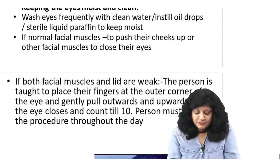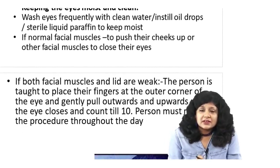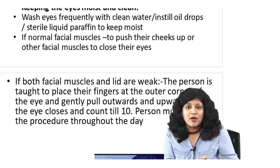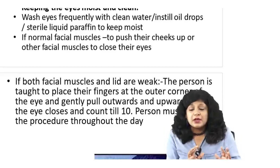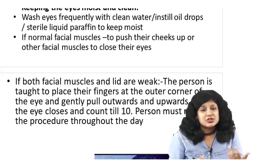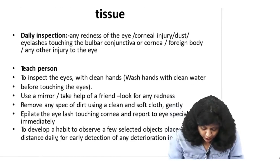Ask the patient to use normal facial muscles to push the cheeks up and close the eyes. So we can try closing our eyelids, so that we are checking whether the facial muscles are working or not, and keep the eyelids clean. Then blink frequently. Try to wear hats when you are going out, and sunshades. Early detection of the signs of irritation, injury or involvement of the ocular tissue.